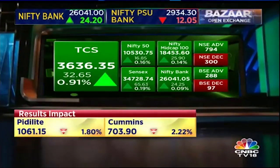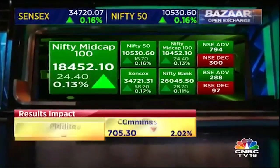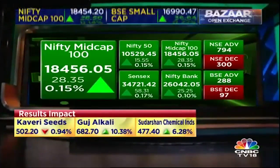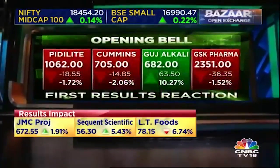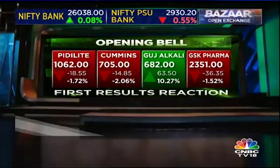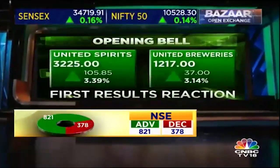Apart from that, in the broader markets, you'd want to watch a couple of these stocks. The mid-cap index itself is mildly in the green. The market breadth is positive, 800 stocks on the advancing side. The stock of the moment is Gujarat Alkali. As I mentioned earlier, the results were very strong, 30% revenue growth, huge surge in margins, and that stock is now up almost 11-odd%. It has United Breweries for company. That stock is up almost 3-odd% post its numbers.